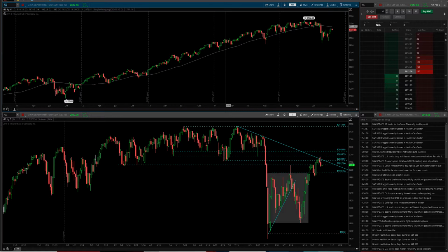The beginning of the week kind of acted as we would expect. We went right to this downtrend line, right up into this 2023 area, 2035 area that we were discussing over the weekend. And sure enough, we've seen some selling come in.